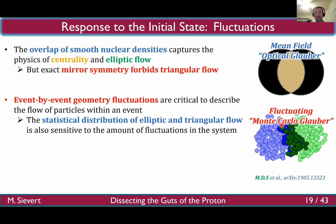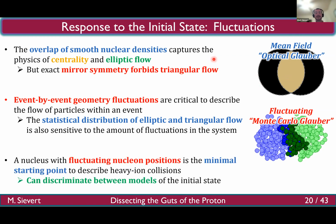And you see that the lumpiness of the overlap region breaks the perfect left-right symmetry due to event-by-event fluctuations. This is what produces something which is on average elliptical, the same way as this one, but significantly fluctuates. In particular, this event has the ability to produce a triangular initial state, which this one does not.